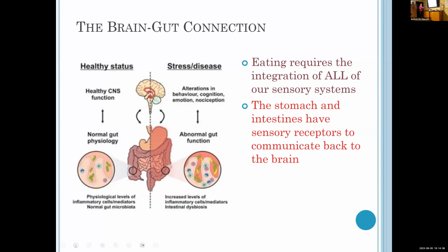And this is to show you that the brain and the gut are really, really highly connected. 90% of our serotonin is actually released in our gut, not in our brain, because there's just such high communication between the two. Our emotions drive what is happening in our gut because of our vagus nerve, and what is happening in our gut is then communicated back to our brain.